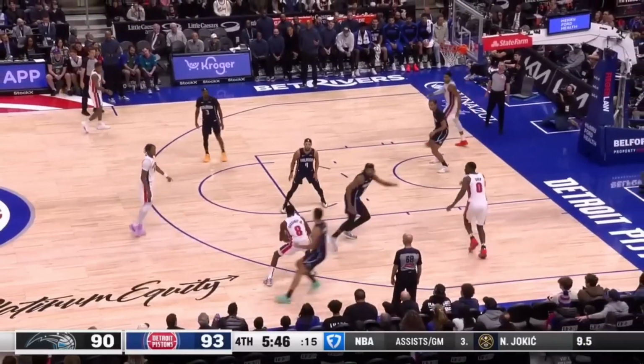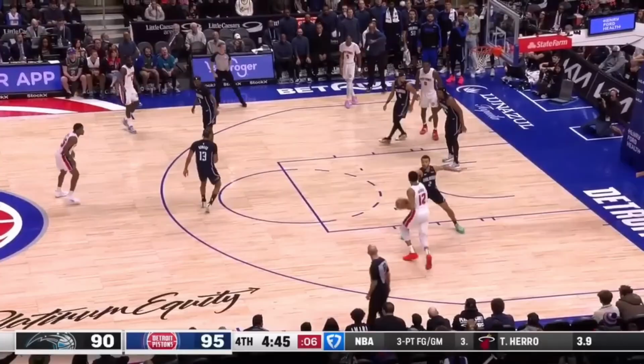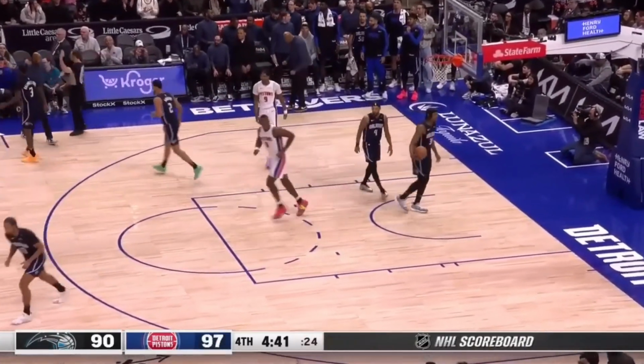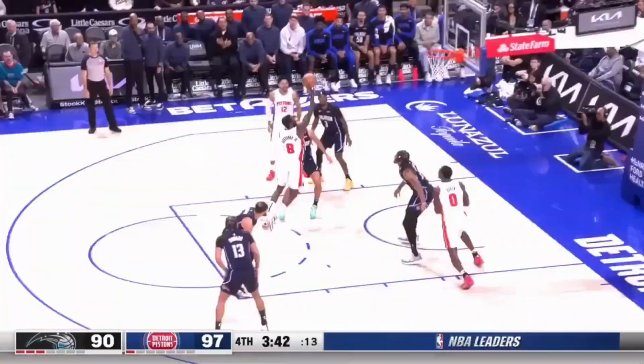The Pistons pulled it off that time. Here's Tim Hardaway Jr. with a jumper. No! Flushed on the follow by Jalen Duren. Back to Tobias. Clock at 6. Fires from in front. Fills it up. Overside. Hardaway Jr. to the lane. Hardaway Jr. with the gun on the run. A little bit long, but he got his own rebound.